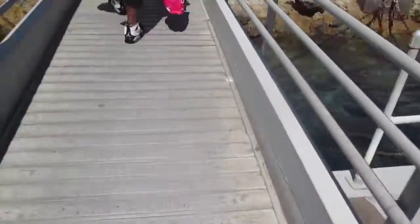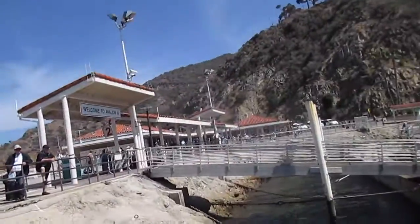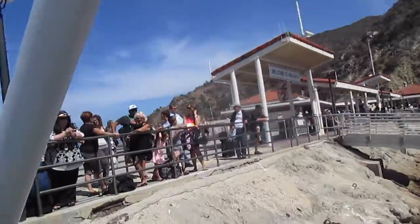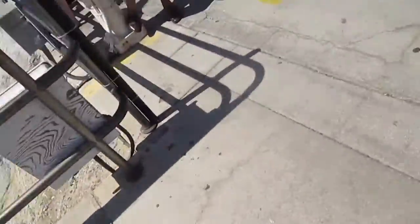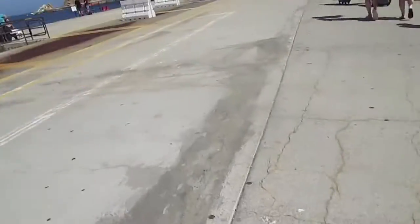Now that catamaran boat that you just saw, I just pointed at it a moment ago, that was a Catalina Flyer. That is a competing service that departs from Newport Beach, and that is suspended indefinitely. And then you see the clear waters of the Avalon Bay compared to Long Beach that we left behind almost an hour ago.